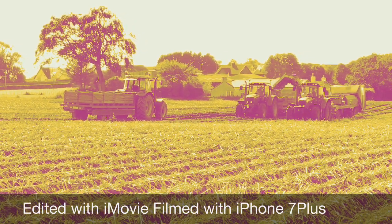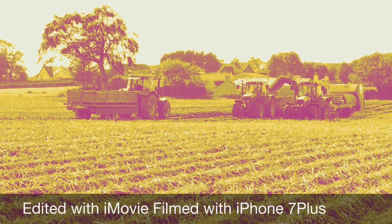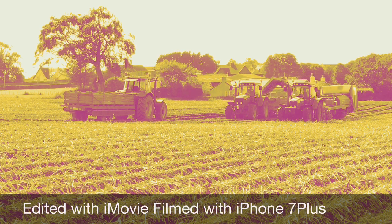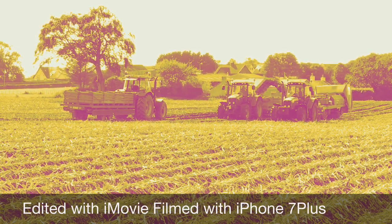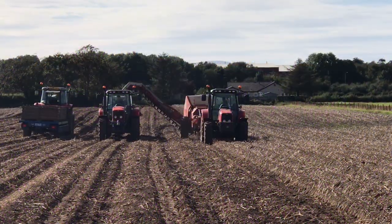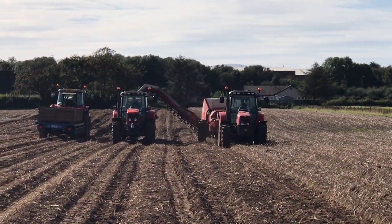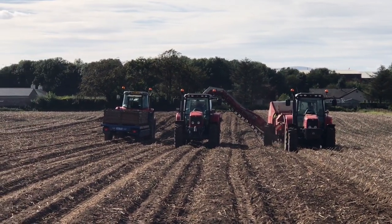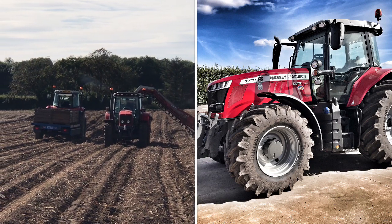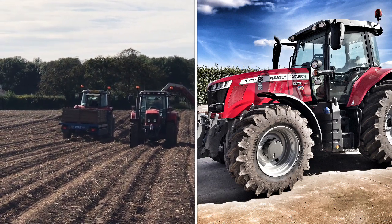So they're very, very close to home. Not a lot of off-road work involved. Just on the back of the shed here and getting loaded there. So as you can see, it's an MF team. I've just been taking some photographs of a new 7719S in the yard there, which will more than likely be on this video.